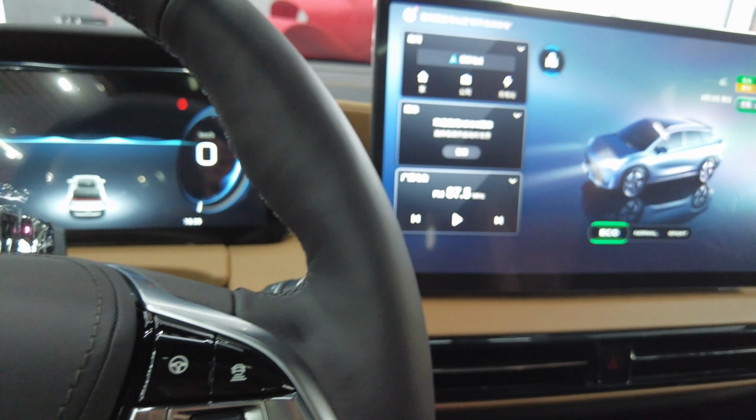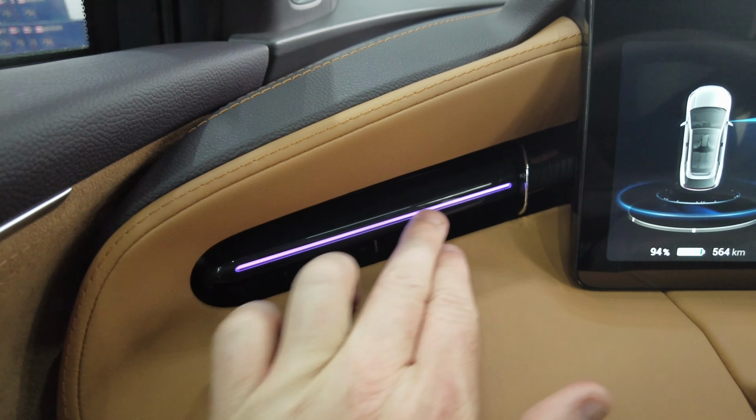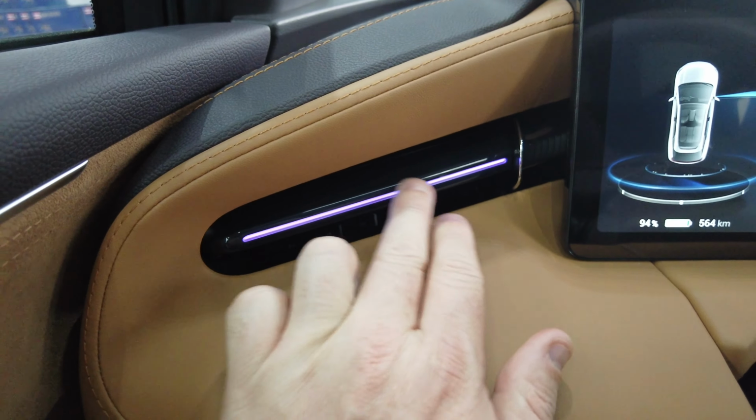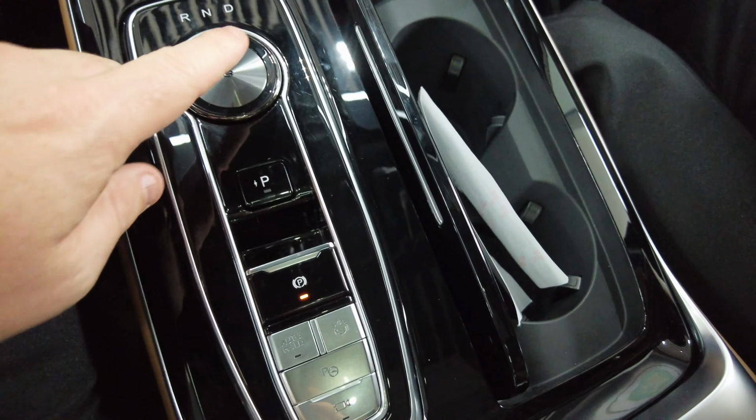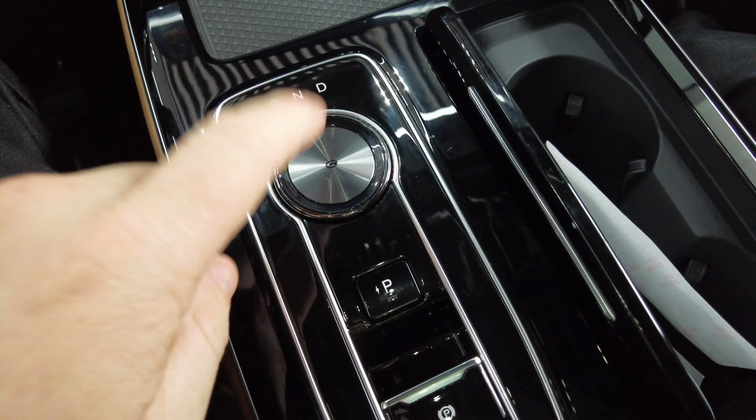So this has autopilot, auto parking, has the lights here. Steering wheel feels really, really solid. So everything's kind of almost the same as the last car we drove. This is the gear shifter, it will pop up when you want to drive. We have a lot more driving modes here.